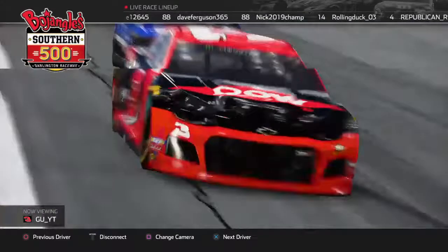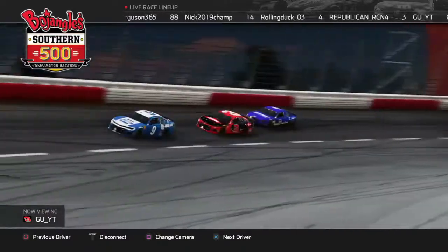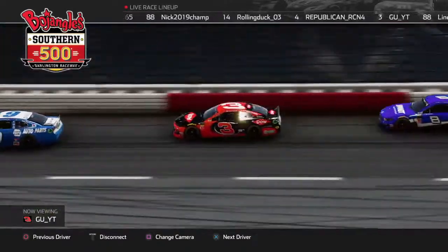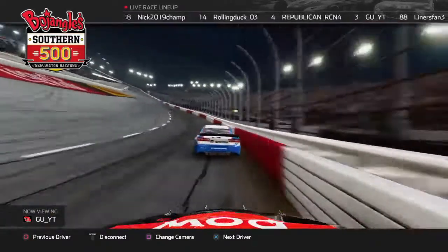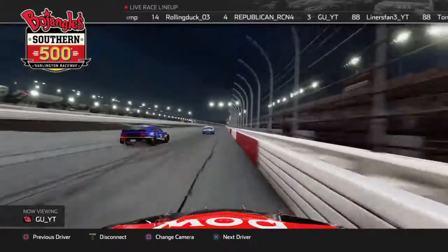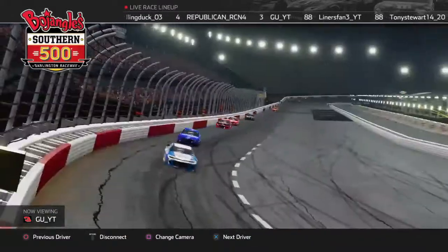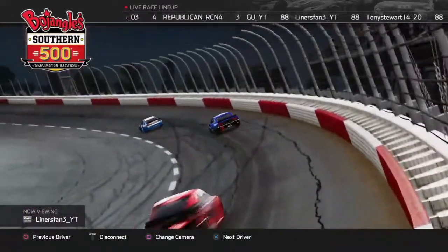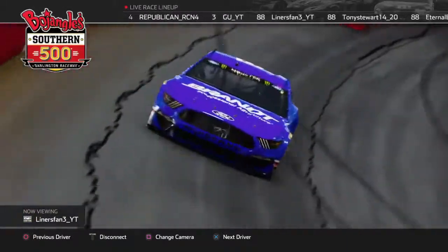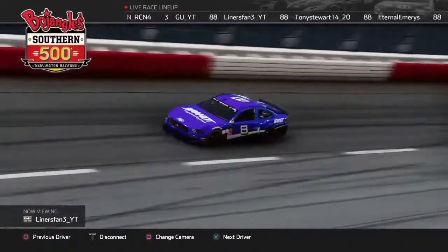Oh, we got a car around the 03. A Landrod. He goes around. No caution. We stay green. As GU into the outside wall. He's stuck to the wall. That's going to give Liners 2nd place easily. As we looking at Liners trying to gain on the 9 of Awesome, who's got a very fast race car. Is now Liners into the outside wall.